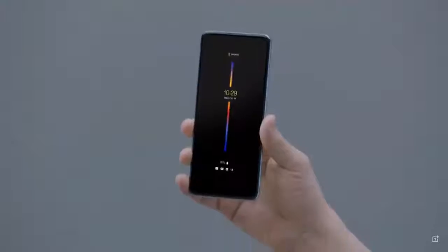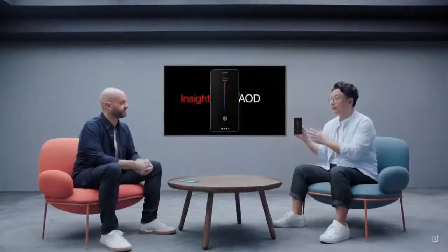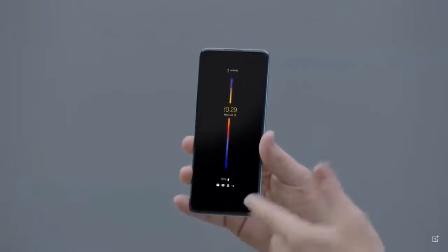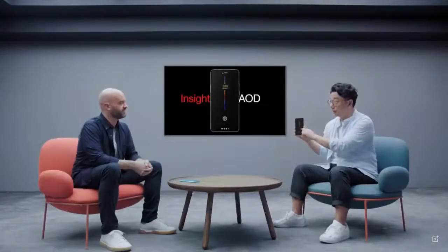Sure. This one is called Insight AOD, and we created it with a student from the Parsons School of Design in New York. Insight AOD literally tells you how much you're using your phone. This feature translates time into a color bar, and every time you unlock the phone, it makes a mark on this bar. The longer you use the phone, the more marks you see. Then you may consider using your phone less to focus on something more important if there are many marks on this bar.